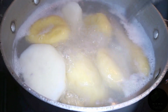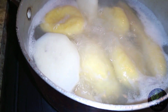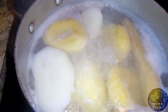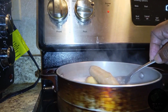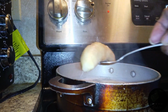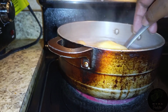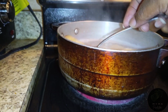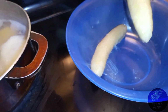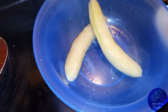So I think I'm going to take the bananas out, not to lose them from being too soft and mash up in the pot. See that? Yes, man. Let me take out the bananas. Bananas are definitely cooked. Bananas cooked. And then we have the rest of things going.